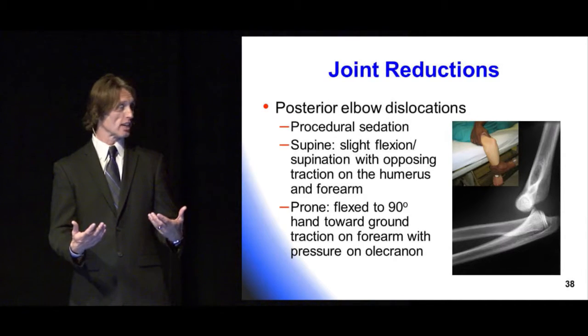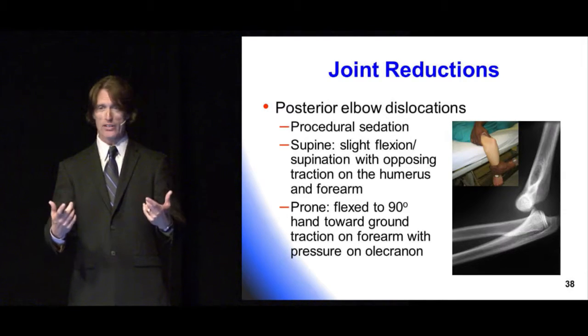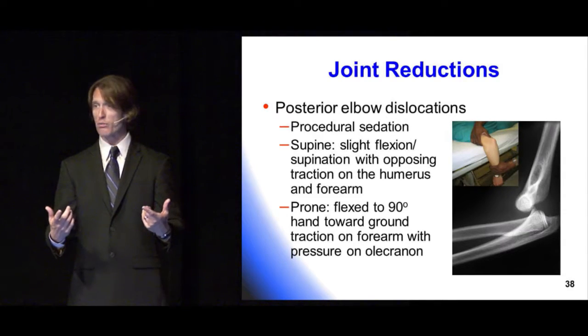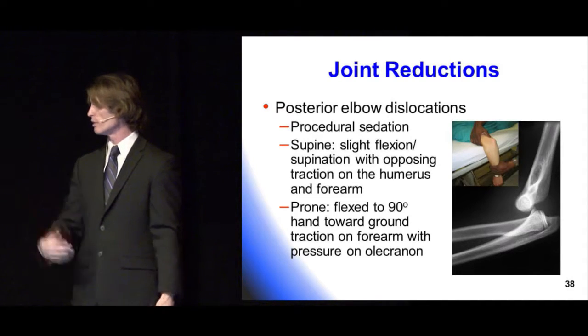Then I need a volunteer because I got to show it on somebody. You don't have to dislocate your elbow, but I want you to be a believer of how this works because you'll feel the fulcrum and it works really easily. Can it, one person? Well, you got to come up. Oh, he beat you to it.